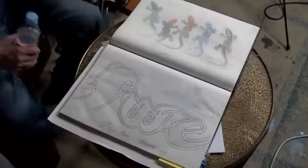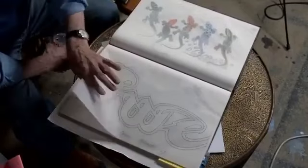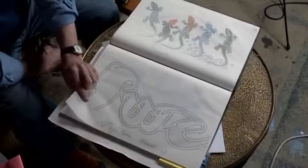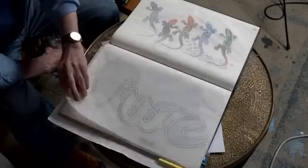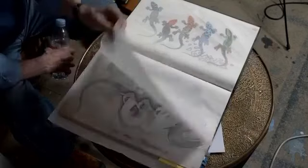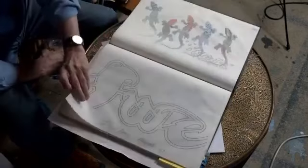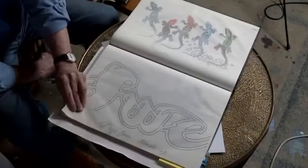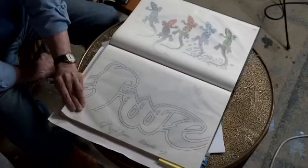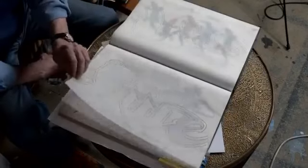Okay, this is lettering I did for. Oh bloody hell! What was the name of that band? Can you not tell from the lettering you've done? This is the title, not the name of the band. The name of the band was Electric Sheep, and I forget the title. It might show up, but no, it doesn't look like it's going to.